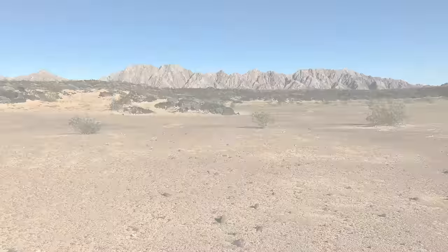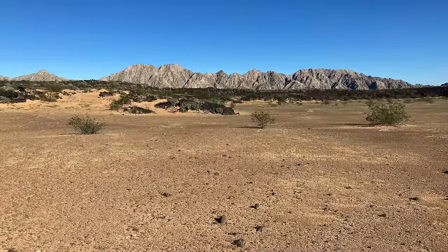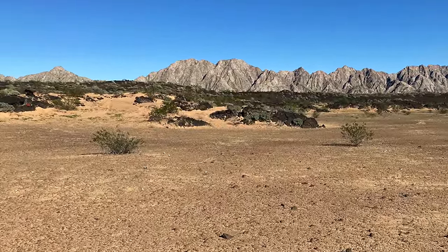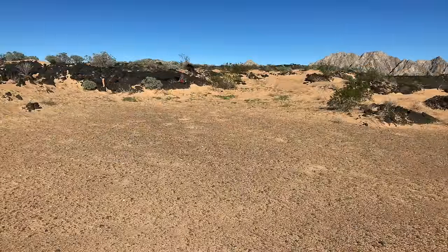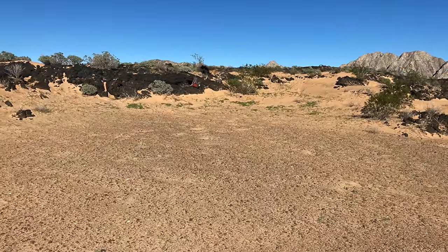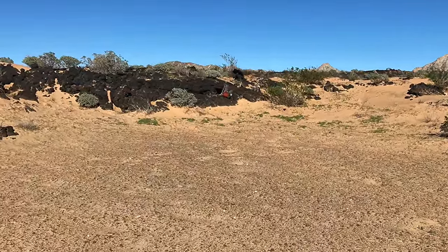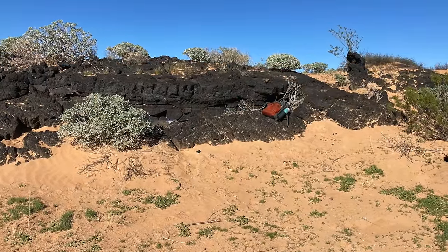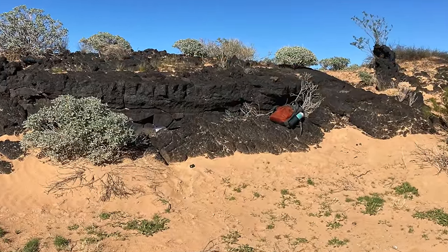The sun rises at 7:25 over the Pinacate volcanic field in Mexico, where I'm working with a team to compare lava flows here to ones on Mars, including in Jezero Crater. So I need to keep this episode short. Look for a full-length episode again next week.